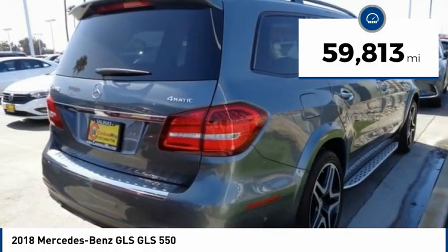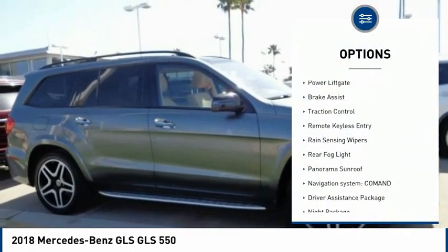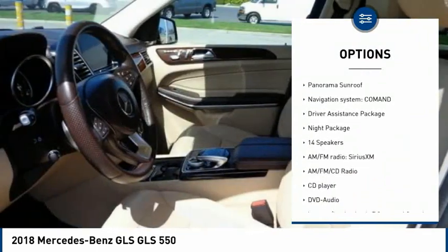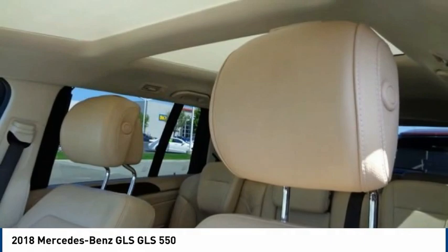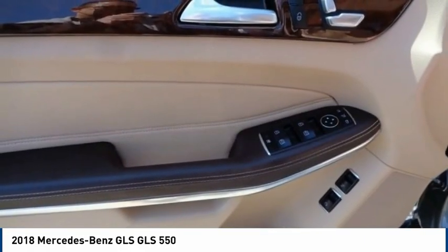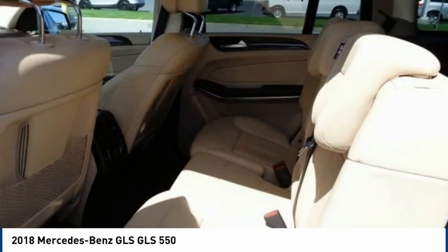Here are some of this vehicle's great options: panoramic moonroof, premium wheels, electronic stability control, power liftgate, brake assist, traction control, remote keyless entry, rain sensing wipers, rear fog light, panorama sunroof. Wouldn't you look great in this vehicle? Stop in today and see for yourself.